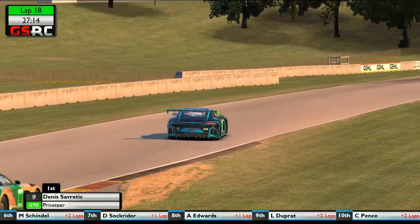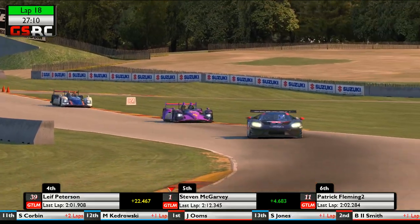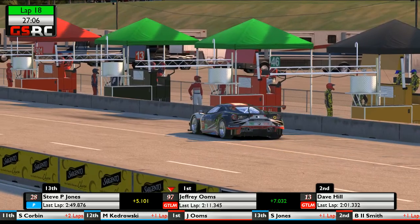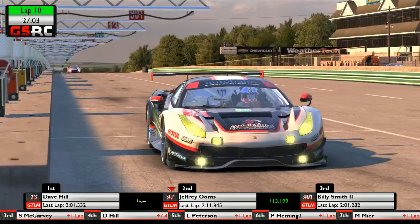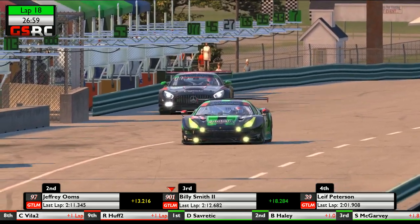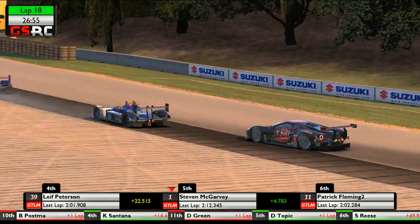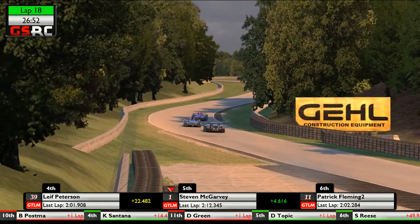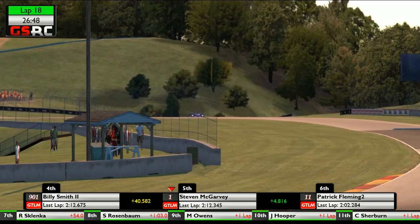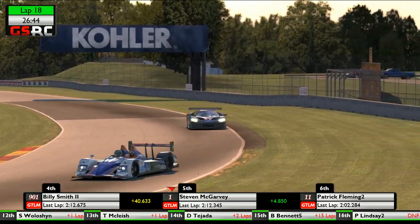Let's go ahead and pick up Stephen McGarvey right now on track. He's made his stop. Jeffrey Ooms has come in. Remember, McGarvey was racing in 7 seconds, only a couple seconds behind him. Ooms making his stop now. Ooms hits his pit stall. McGarvey just getting into Canada, riding in the Ferrari. And McGarvey had to deal with a little bit of traffic. Corbin and Duprat, who were battling, wanted to get their way through. Now they've left him alone.